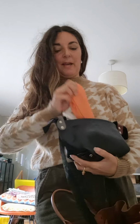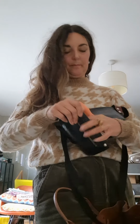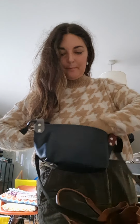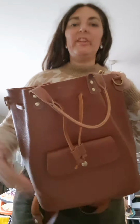So inside the bag is reading glasses, tissues, purse, lockets, hand sanitizer, assorted receipts and a mask, several pens, and a few dog biscuits. So that gives you an idea of what's gone into the bag. And then I'll just show you the internal details.